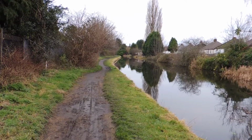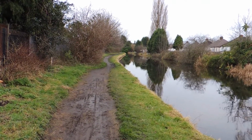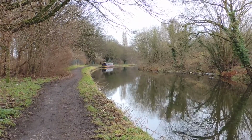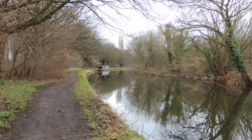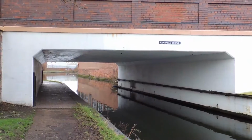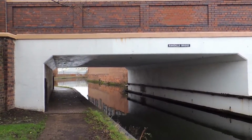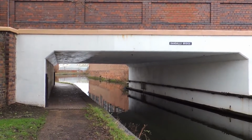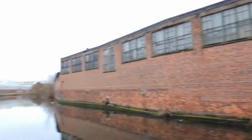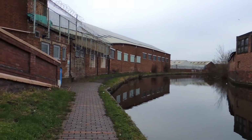Continuing along the very pleasant Old Line Canal. Another nice section of countrified looking canal, and it's curving to the right. Now about to pass beneath Randall's Bridge. After Randall's Bridge, some old industrial buildings on the Old Line Canal.